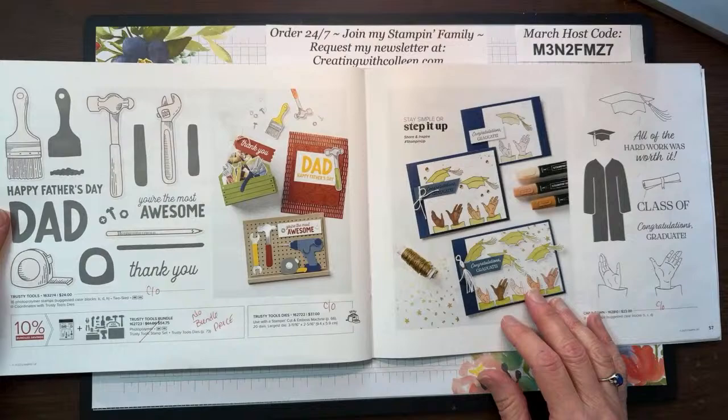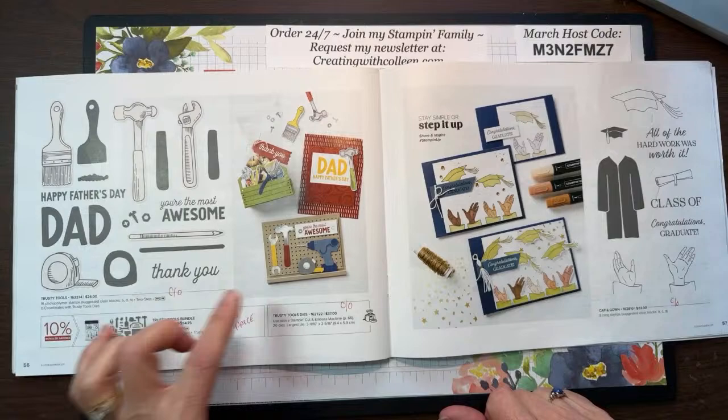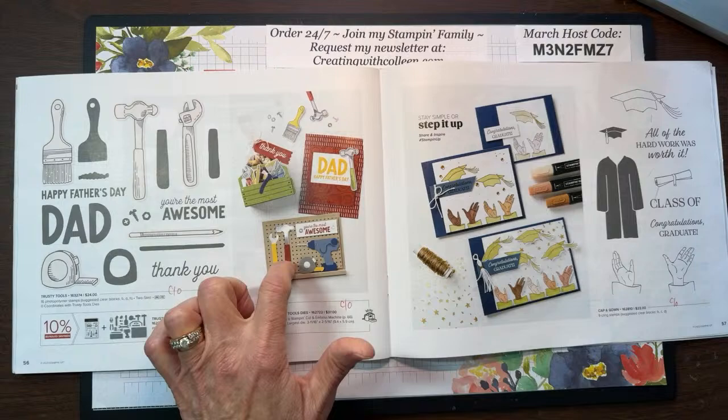Trusty Tools is carrying over. Not at a bundle price, but this is fun. And again, I loved it, even just for the pegboard. That's a big thing in the garage, y'all. I'm married to a mechanic woodworker, and it's one of the first things he did when he retired, get his garage together, and he put up a lot of the pegboard to hang his things on.